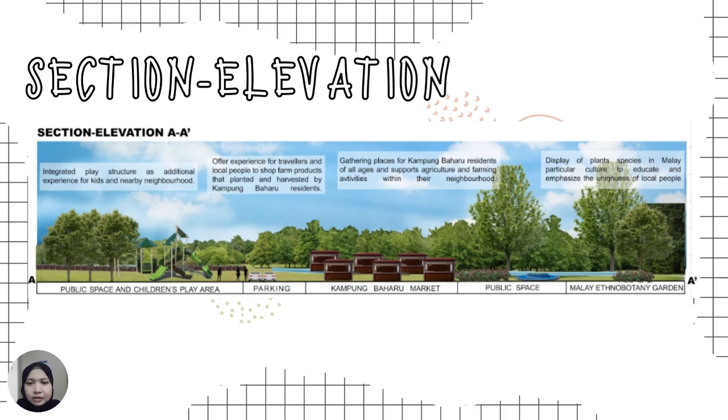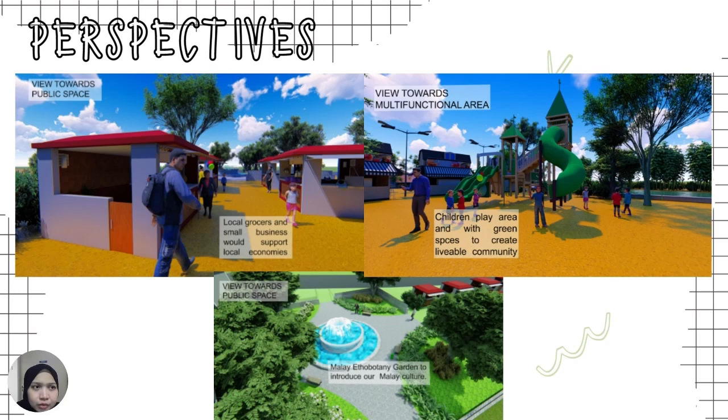The Malay Ethnobotanic Garden displays plant species particular to the Malay people to educate and emphasize the uniqueness of the local people. Next is my perspective with a view toward the public space, where you can see the local grocers and small businesses that would support the local economy at the center of Kampung Baru, and a view towards the multifunctional area, which is the children's play area and green spaces to create a livable community. Last, I have a view toward the public space, known as the Malay Botanical Garden, that would introduce our Malay culture.